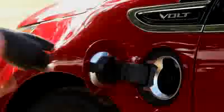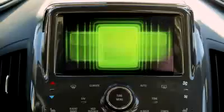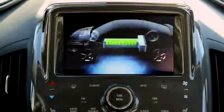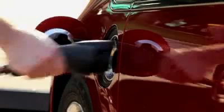Charging is simple. You've got a port that looks like a gasoline port that essentially has a special plug inside it. And there's a series of lights and chirps and beeps and honks that the car does to tell you, hey, you've done it right. So it's kind of hard to get it wrong.